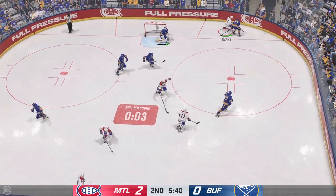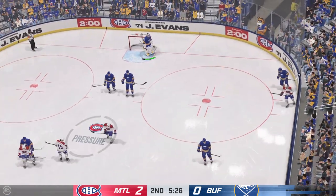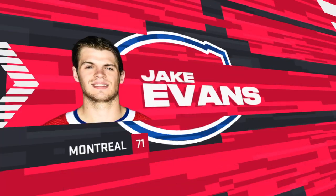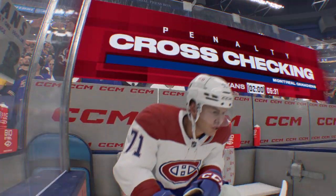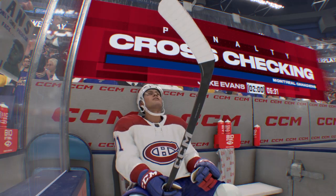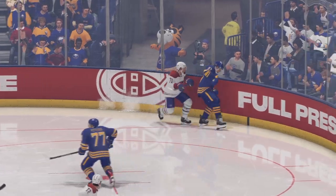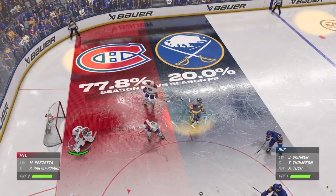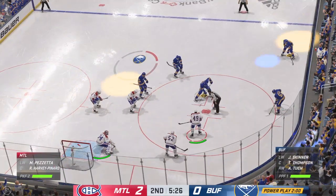Stopped by the goaltender, getting a piece of that one. We got a penalty coming up here. There's the whistle, and here's the call. Evans is going off for 2 minutes for cross-checking. Buffalo sends a power play unit out for the first time tonight. First power play opportunity for this team.